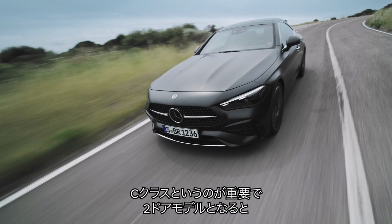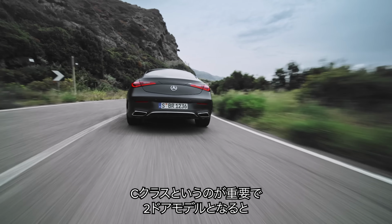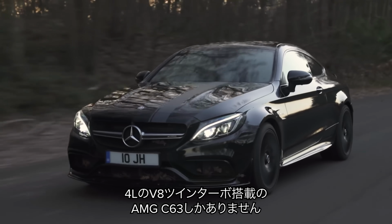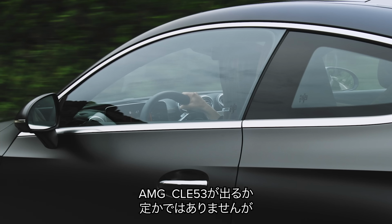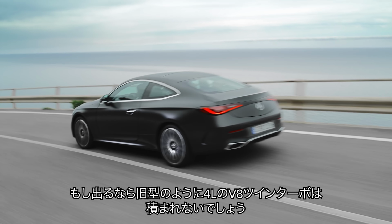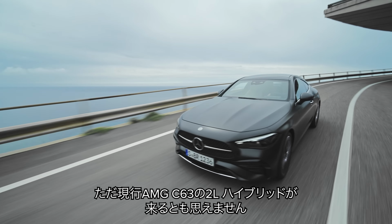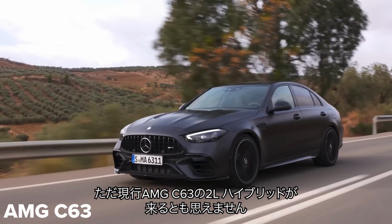The last bit is important. Why? Because you could get both two-door versions of the C Class as AMG 63 models with a 4-litre twin-turbo V8 engine. Mercedes hasn't confirmed whether there'll be an AMG CLE 63 yet, but don't rule it out. If this car does go on sale, it certainly won't get a twin-turbo 4-litre V8 like the old C63 though.